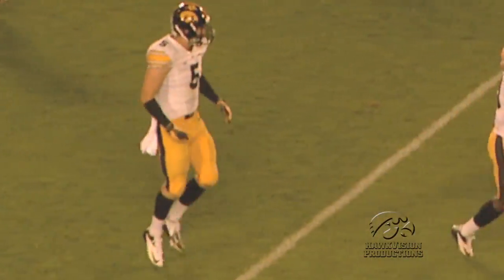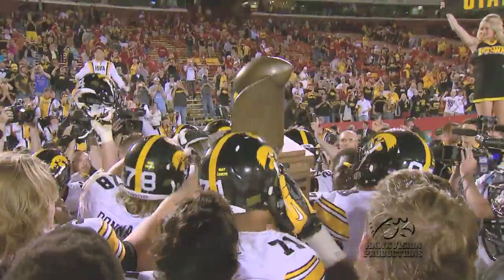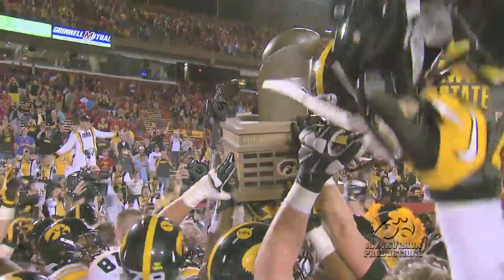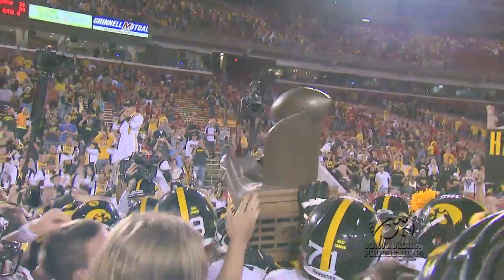The Hawks have the ball right back, and the final score. Iowa 27, the Cyclones of Iowa State 21, and the Iowa players race across to the other sideline while Kirk Ferentz and Paul Rhodes exchange handshakes. Final score 27-21, Cyhawk is coming back to Iowa City.